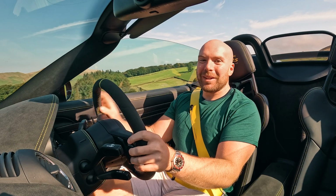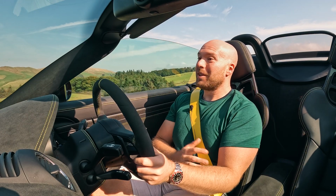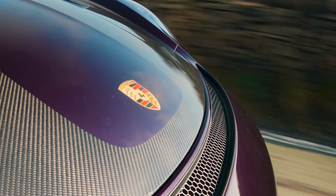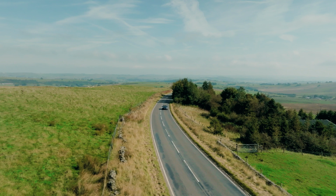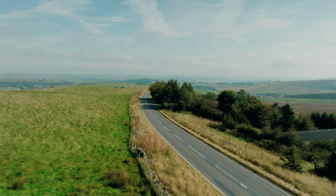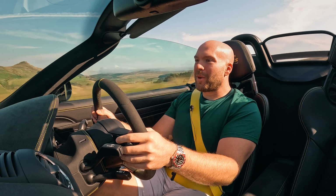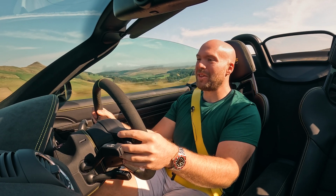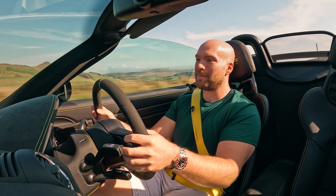But people being people are never happy, and everyone wondered, okay, what would it be like with a GT3 engine? But we kind of thought, nah, they'll never do that. They'll never put a GT3 engine in a Cayman. They just won't allow it. But with the GT4 RS, they did, and it was spectacular. I mean, the noise from it was unbelievable.